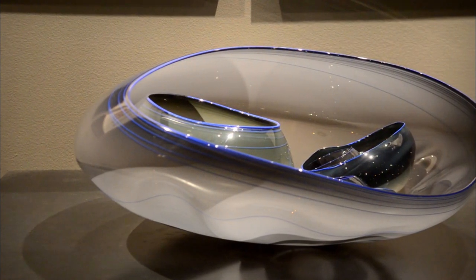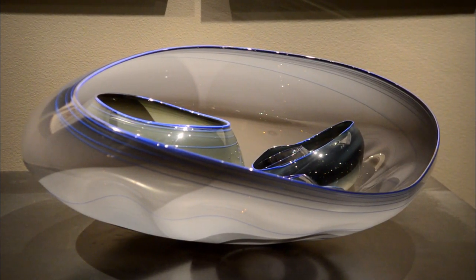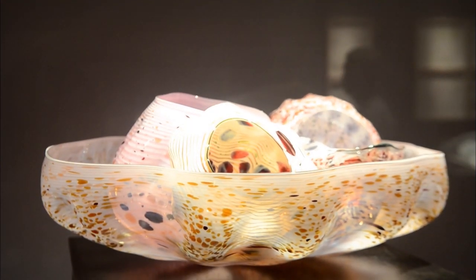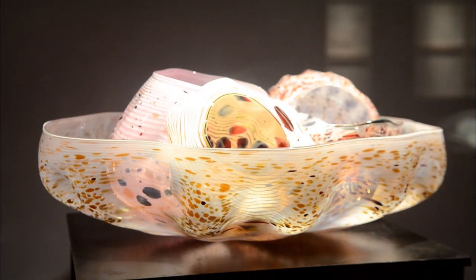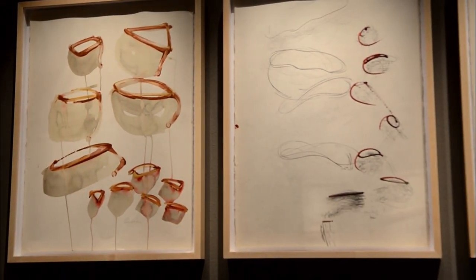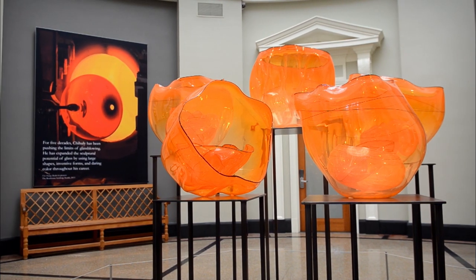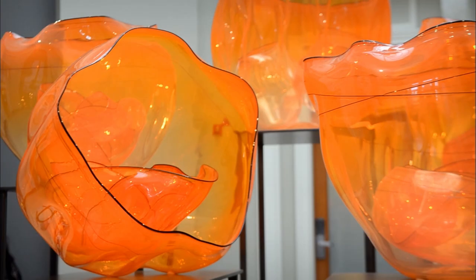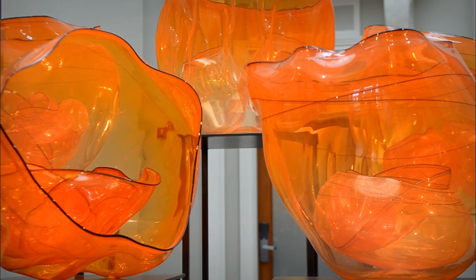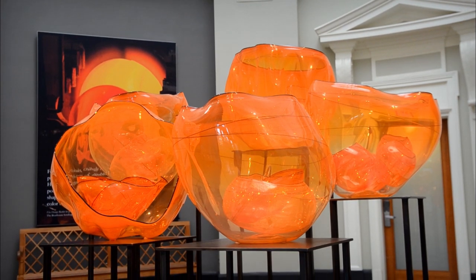In 1968, after receiving a Fulbright Fellowship, he went to work at the Venini Glass Factory in Venice. There he learned the team approach to blowing glass, which is critical to the way he works today. In 1971, Chihuly co-founded Pilchuck Glass School in Washington State. With this international glass center, Chihuly has led the avant-garde in development of glass as fine art. These early works show that Chihuly has continually experimented with scale, color, and composition throughout his career.